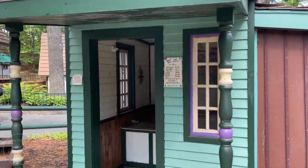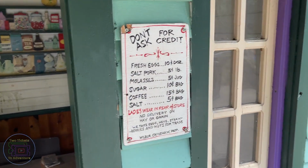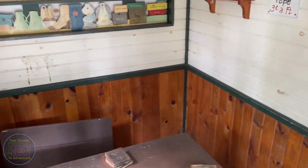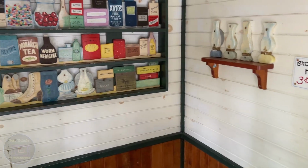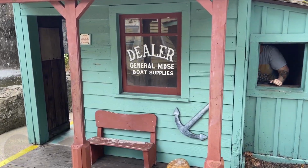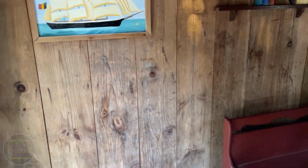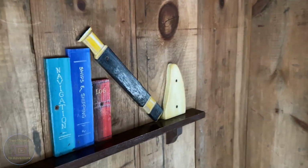Here's where it is today. Don't ask for credit. They do not take it, but looks like everything's pretty cheap by today's standard. And come in and we can get what we need at the general store. And the final building here is the dealer General MDSE boat supply. So if you're looking to buy a boat or boat supplies, this is where you get it here in town. And there is your telescope right there on the shelf.